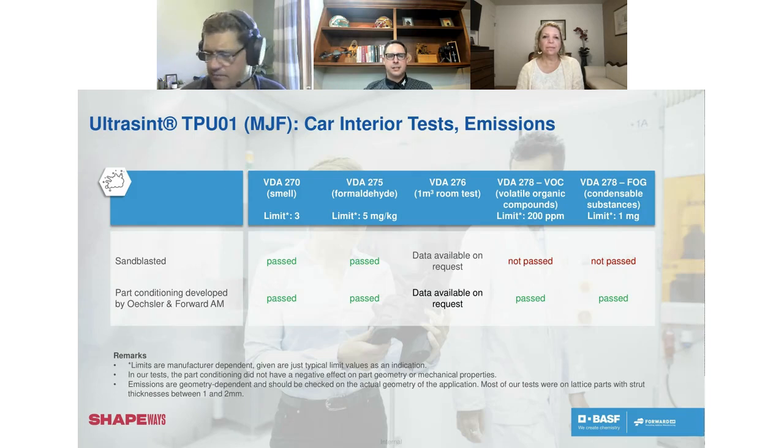Now, this data is like particulates in the air, right? Is that what this is specifically talking about? Yep. Exactly. So these are standards of VOC condensable substances, as you can see there, formaldehyde and just general odor. So, which means you don't get the new car smell, because the new car smell basically is formaldehyde.